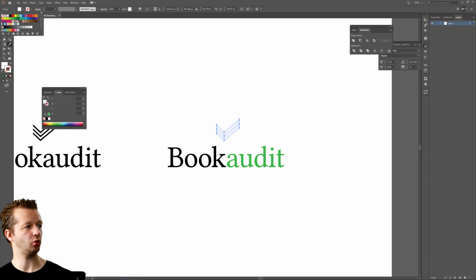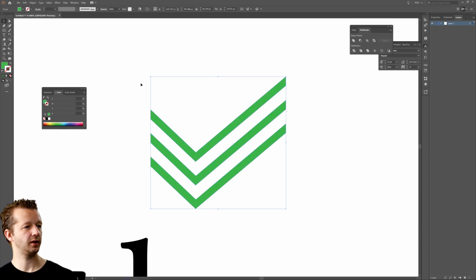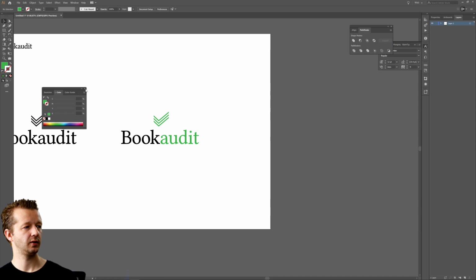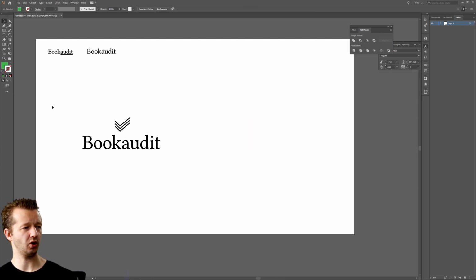I'm screwing this all up. What am I doing? Oh, I think there's some issues happening here. Ah, yep. I see it. Whenever you use some of those Pathfinder operations, it screws things up. Let's try this again. There we go. I think that's the green that we used. It's a little bit vibrant, but you get the idea. So you could really start playing around with color and everything. I'm not going to worry about the color.